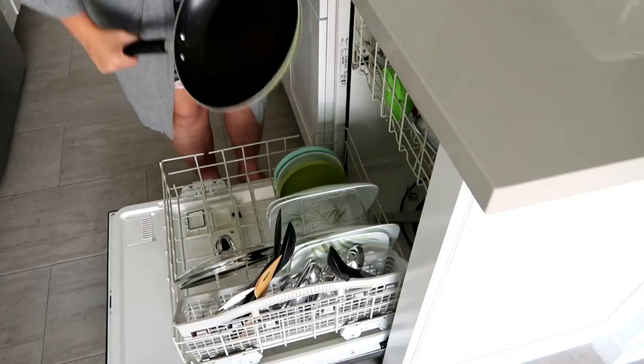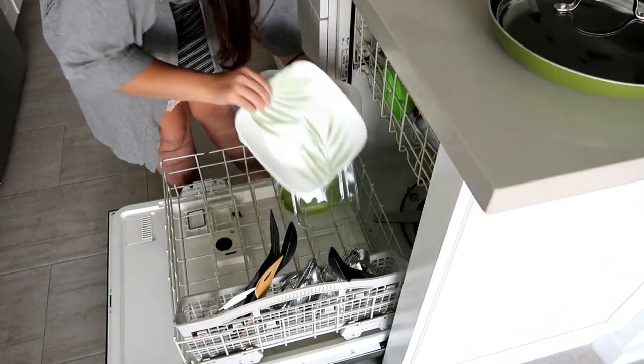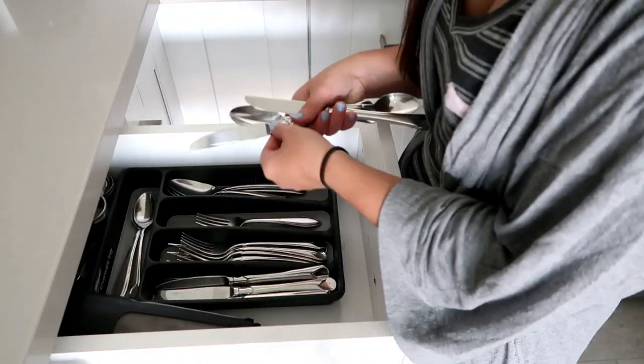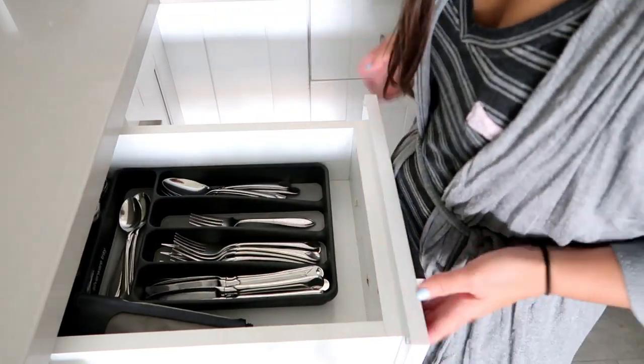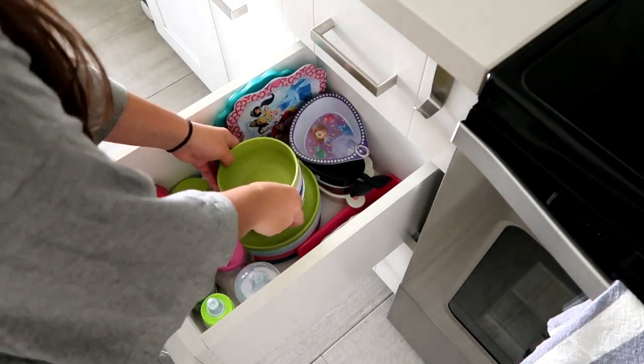But I do go ahead and tidy up the kitchen. One of the things I always do is unload the dishwasher from the dishes I had running the night before, and it just makes your day go a lot smoother just because right after breakfast, I usually load the dishes from breakfast. And then as we're done with lunch, I'll load lunch dishes and dinner and so on.